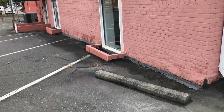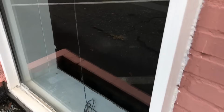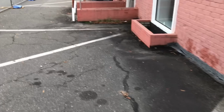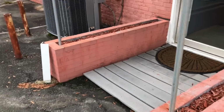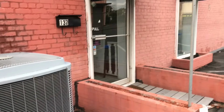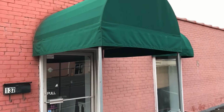There was a hair salon here in the back. That will be gone now, obviously. I don't know if we can even see anything in there. So I believe it was a hair salon for many years. I've been down here about 13 years, and it was a hair salon that whole time. I don't know what it was before that.